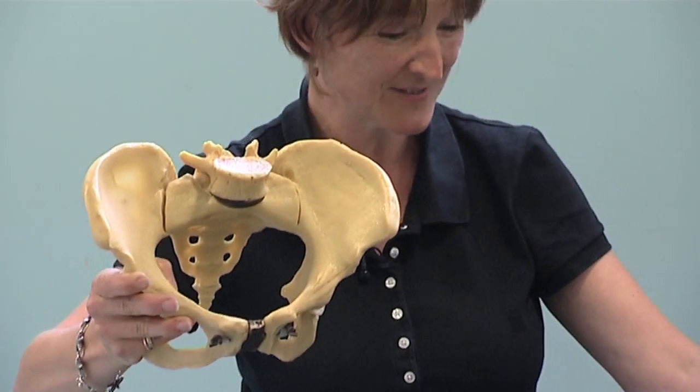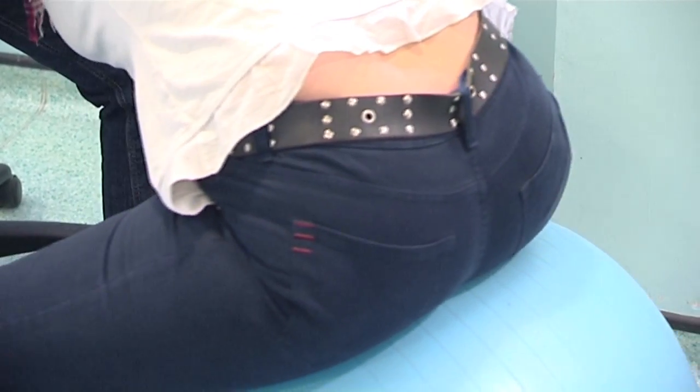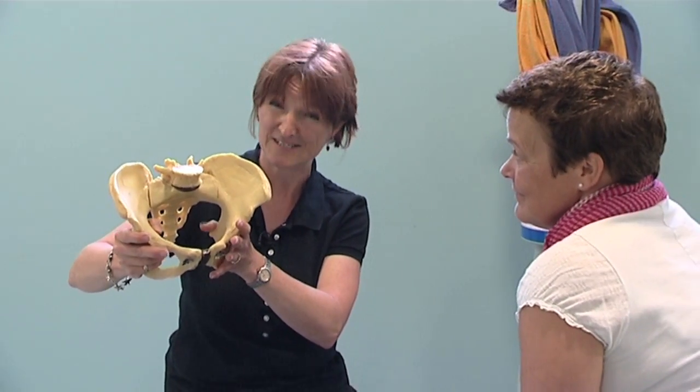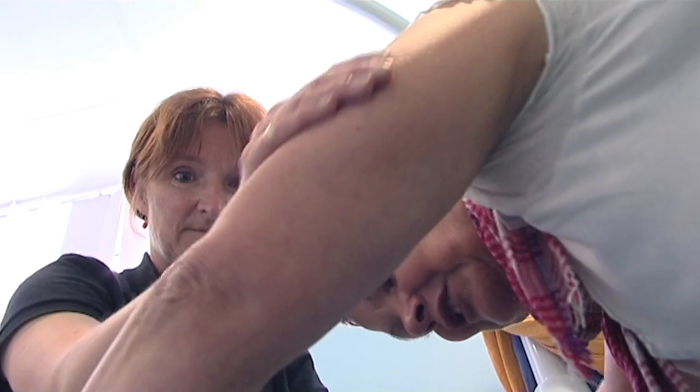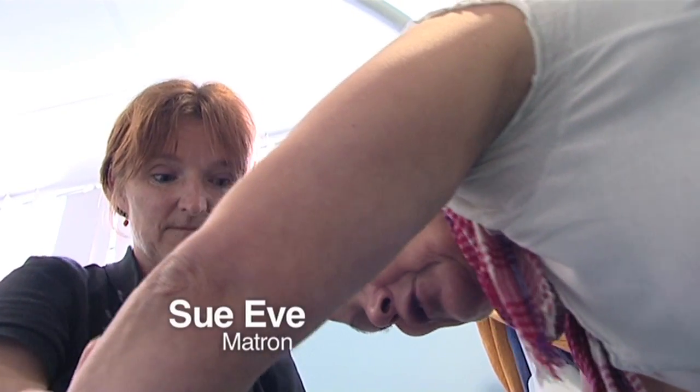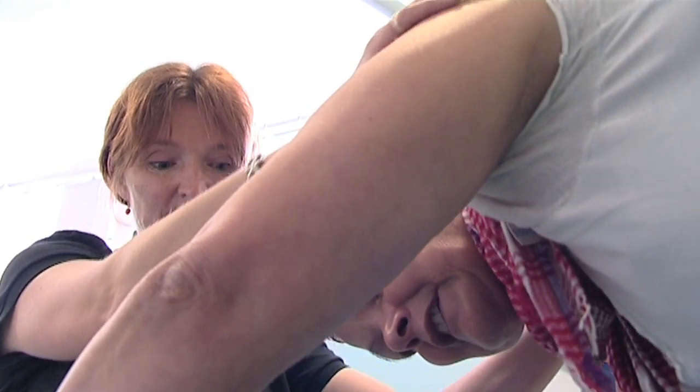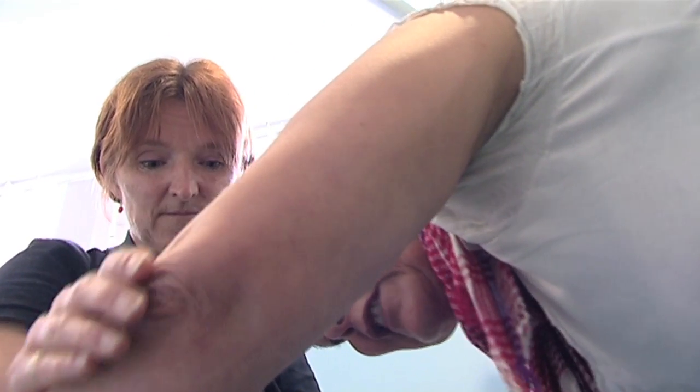The position that Sue's sitting in on the ball is not only comfortable, but will allow maximum space for that baby to move through, possibly 28% more. This position really encourages the baby to adopt an optimal position, which is the back really round to the front, and that encourages the baby then to press onto the cervix and encourages the cervix to dilate.